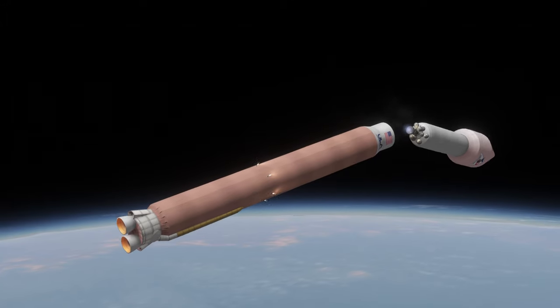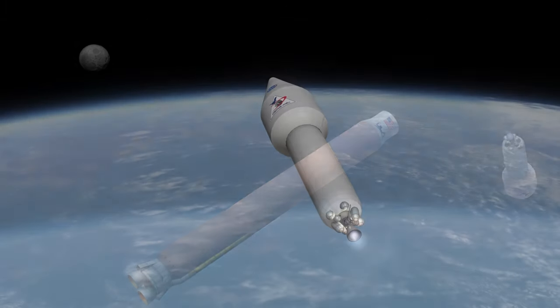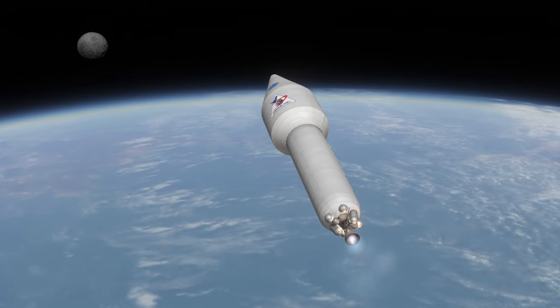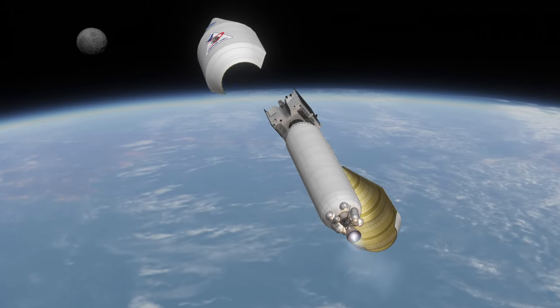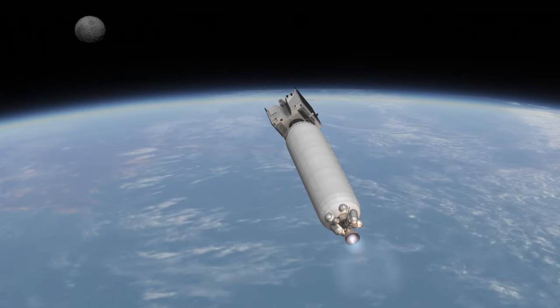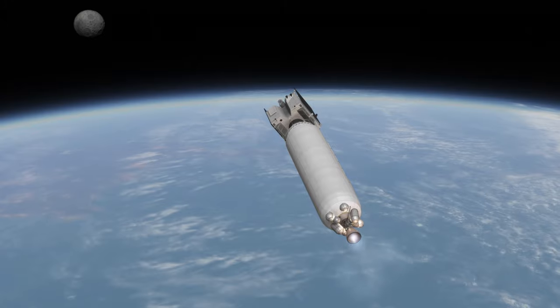We have ignition and full thrust on the RL-10. Everything continuing normally. And the payload fairing, which was covering OSIRIS-REx, was jettisoned. Everything continuing on the timeline.